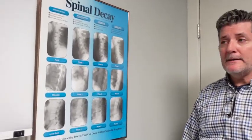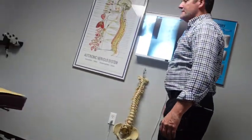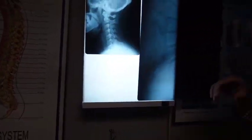Okay. So I'm going to put your x-rays up, and I'm going to let you take a peek at them for a minute. And I'll be back in, and we'll go over them together, okay? So we're going to go over your x-rays. Let's start at the top, and then we'll work our way down.